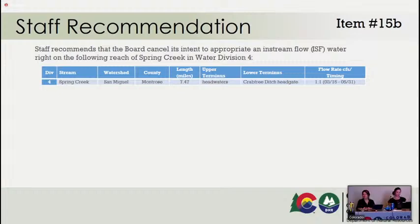Are there any questions for Rob? Director Hawkins? Thank you, Rob, and thanks to you and to Roy and others at the BLM for work on this. I wanted to share my perspective with the board in case that's helpful before we take a vote on this.